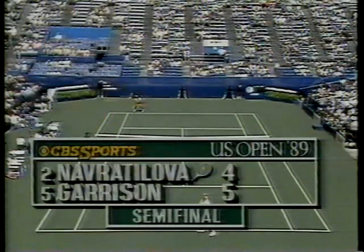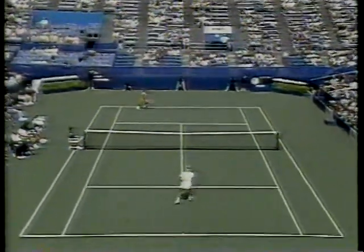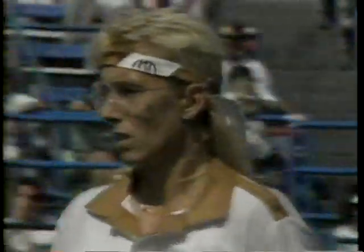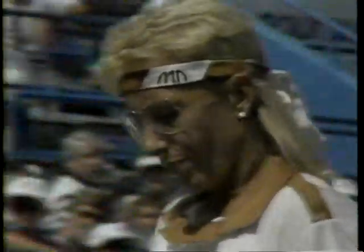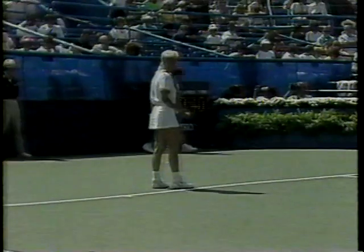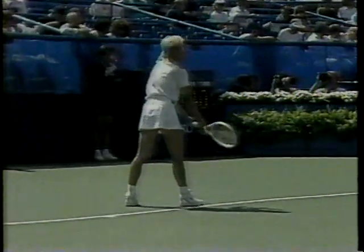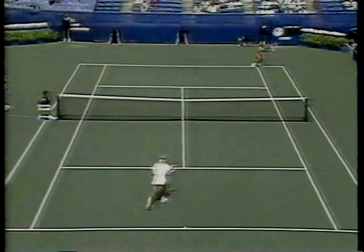The semifinal between Martina Navratilova and Zina Garrison. Navratilova serving at 4-5 in the first. And this is where she really needs to serve a good service game, because she was shaky in her last service game. If she has a struggle in this one, serves another double or two, it can have a terrible effect on her for the match.